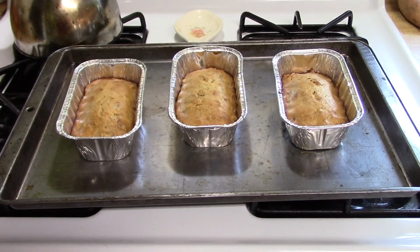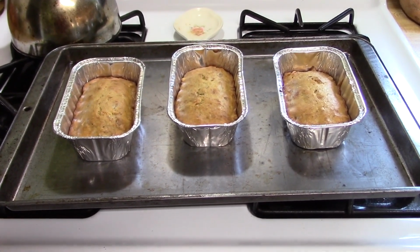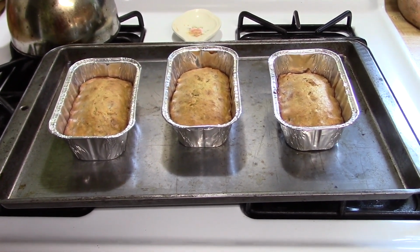I baked 3 more loaves of banana nut bread. We didn't get to go visit our friend last week. She was sick, so we had to wait. And that noise you hear in the background is the fan on the wood stove.